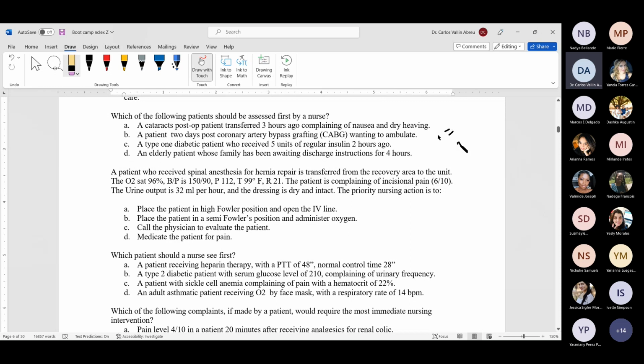B, as in boy, is a patient 2 days post surgery, who is expected to be already ambulating and is asking for assistance to ambulate. Can wait. A type 1 diabetic receiving regular insulin has a peak of action between 2 to 4 hours. There is nothing here that makes you think the patient is having an adverse reaction. An elderly patient and the family is waiting. It is something that can wait also.